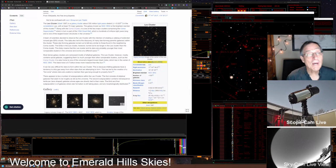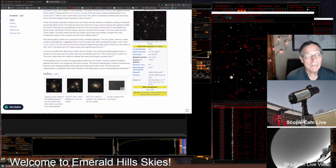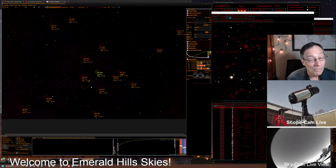So it says a team of scientists decided to observe the Leo cluster with the intention of creating a catalog of extended ionized gas. This data also led to the discovery of many star-forming parent galaxies within the cluster. Most dense galaxy clusters are composed mostly of elliptical galaxies. The Leo cluster, however, mostly contains spiral galaxies, suggesting that it is much younger than other comparable clusters such as the Coma cluster. It is also home to one of the universe's largest known black holes, which lies at the center of 3842.